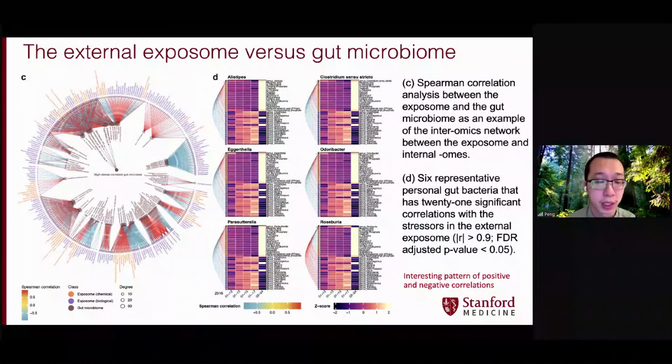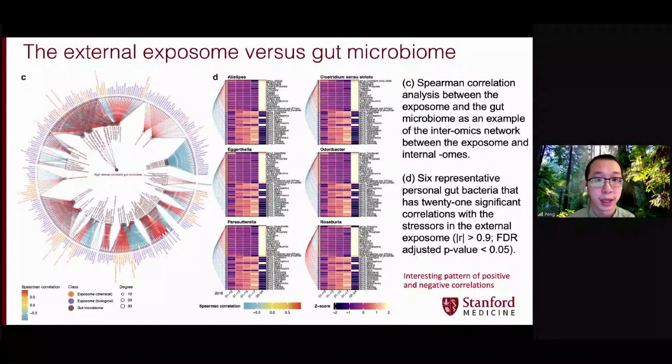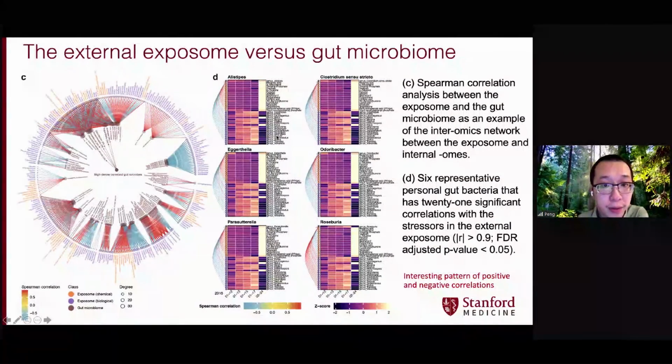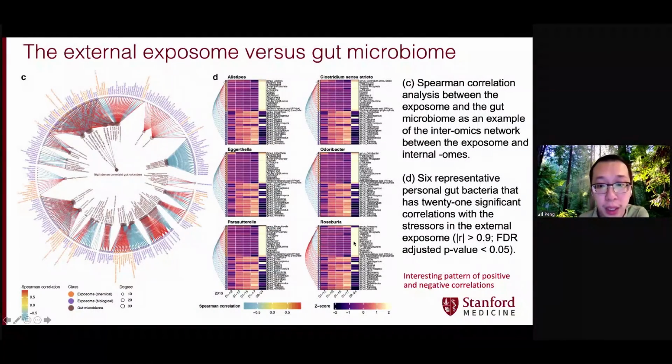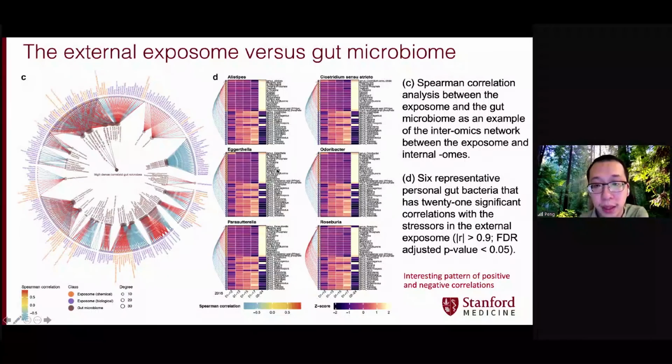This is a brief example of the exposome versus the gut microbiome. Interestingly, six gut bacteria have a similar pattern. They are all positively correlated with the chemicals shown here, but negatively correlated with the biological stressors in the exposome. The last one, called Roseburia, has a totally different, opposite pattern.